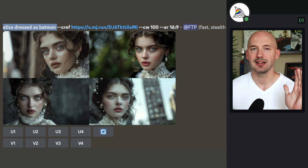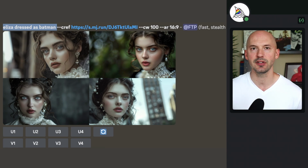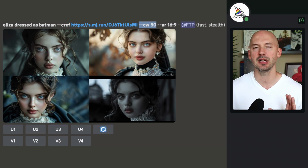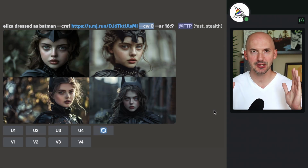Here we have the prompt Eliza dressed as Batman with a character weight of 100, and as you can see, it's just Eliza, no Batman to be found. At a character weight of 100, it's going to try to include everything it knows about Eliza, including her hair, accessories, and outfit. We can start lowering the character weight down to 50, and we get a little bit more moody pictures, still not quite Batman, but I think we're on the way there. Because look what happens at a character weight of 0. We're actually getting our character dressed as Batman. The prompt is much more important, and that's why you should consider lowering the character weight in your prompts.